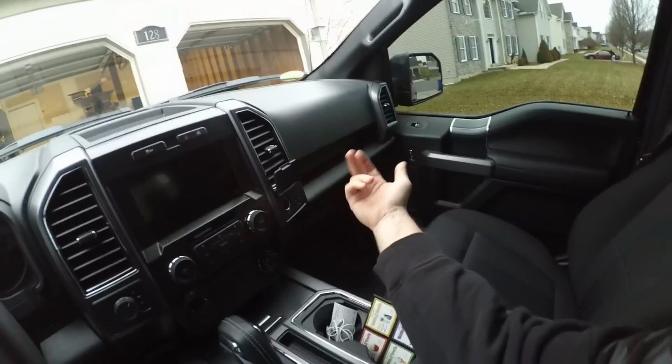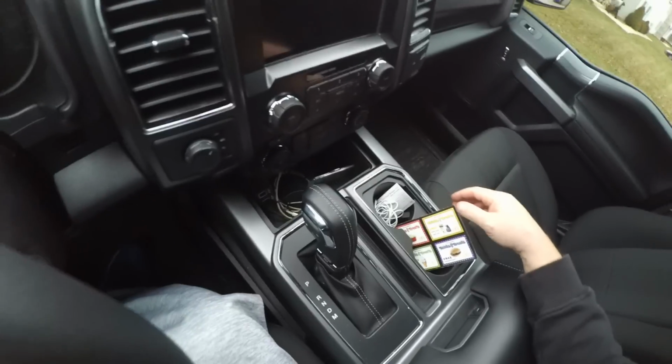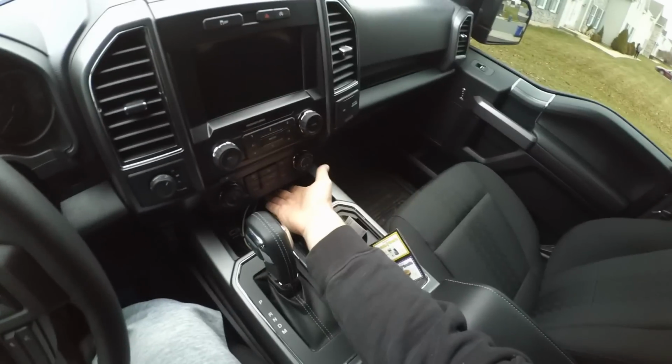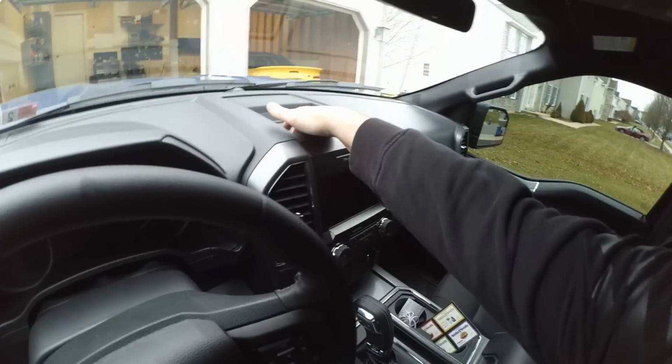More power up front, 12 volt, 120 volt. You have this large storage tray, which has got two more USBs in there. I have some random USB cables on there, my work badge that I use to get into work. And usually I'll plug in my phone. If I have to plug in my phone for power, I'll just dump it in there. Otherwise, I may throw my phone up here in this tray.